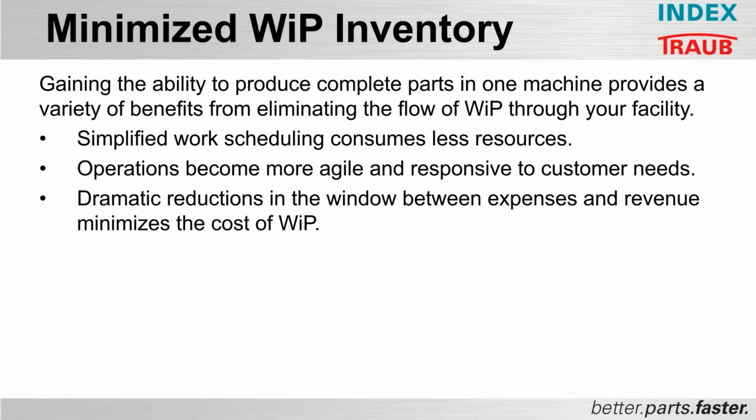Work in progress is the enemy of every company that machines parts. There's a cost to work in progress. Many places define it in different ways. Some don't define it at all in the pricing of their parts. But work in progress is something that, going with a turn mill type machine, you can eliminate. What does that give you?